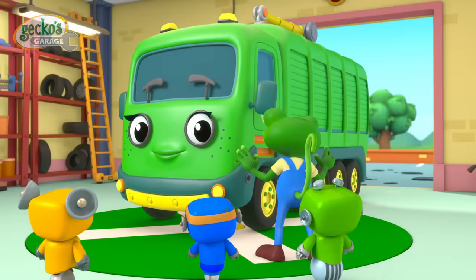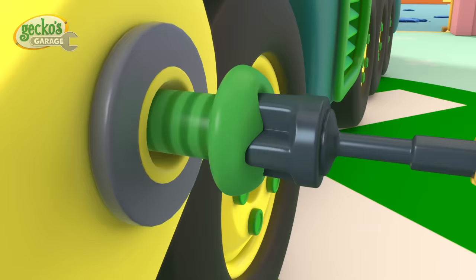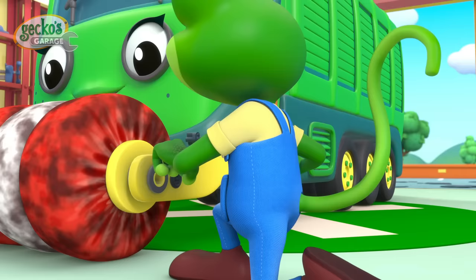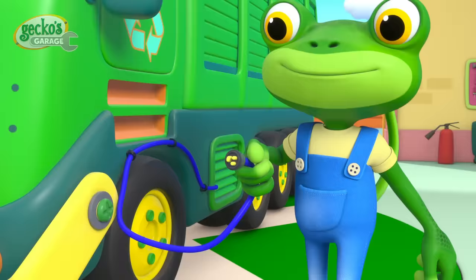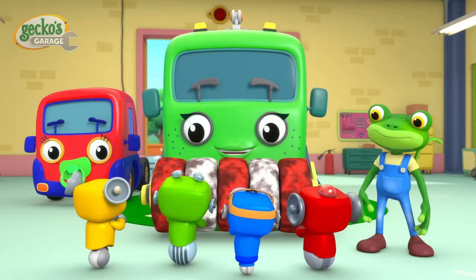Grab some tools, it's fixing time. While we fix, we sing this rhyme. So we can clean up in a rush, let's attach this car wash brush. Then you can spin it round and round and get that oil off the ground. Spin that brush nice and quick and let's remove this oil slick. Ready, everyone? Go, go, go!